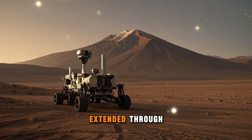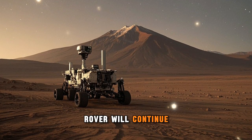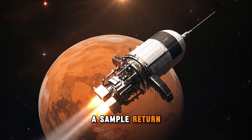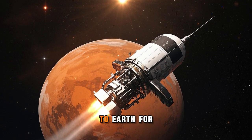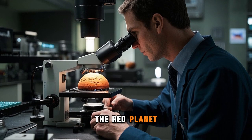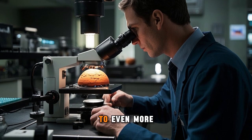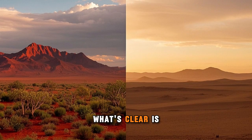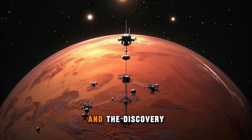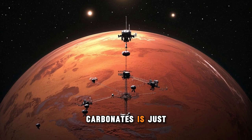Curiosity's mission was extended through 2023, and the rover will continue to climb up Mount Sharp. In the meantime, scientists are planning a sample return mission to bring Martian rocks back to Earth for the first time. This will allow researchers to study real pieces of the red planet in their own labs, which could lead to even more discoveries. What's clear is that Mars was once very different from the cold, barren world we see today. And the discovery of these ancient carbonates is just the beginning.